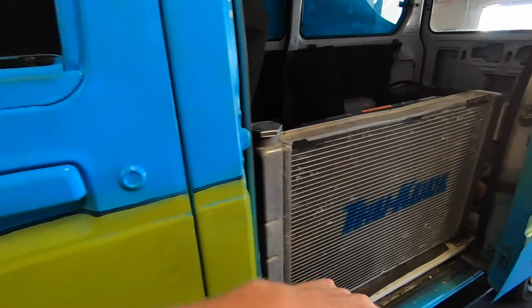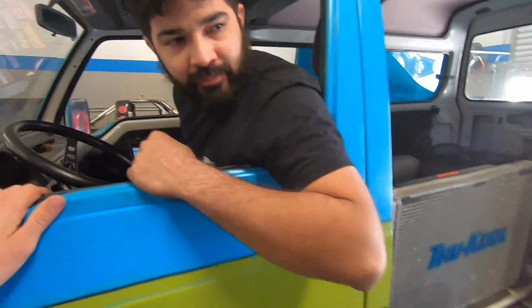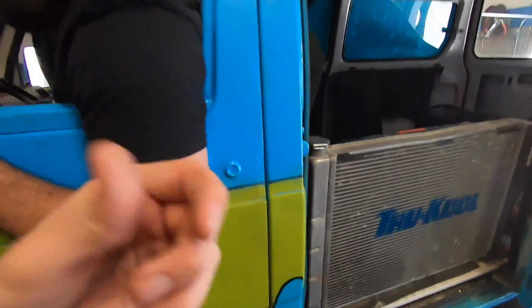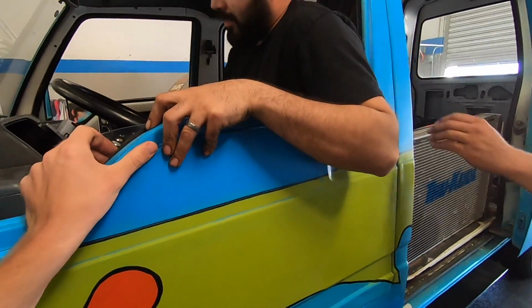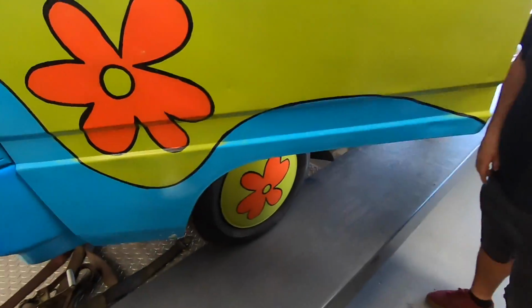Temp's at 197 right now. Oh, we need a better fan. Yeah, guys, we're using a fan that we just reversed the polarity on and it's not really working. You want to back onto the roller real quick? Well, we can push it. Oh, we gotta change oil? Yeah, we gotta change oil. All right, let's go up. Yeah, we'll go more back. Sounds good. We can go up all the way.